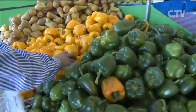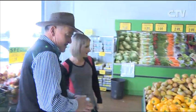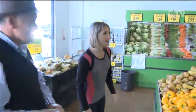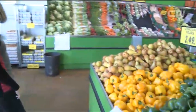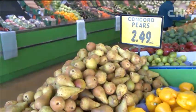Peppers are quite often up there with price, and even the yellow ones are 99 cents. That'll be the last one. They'll start going up in price now, so get in a big way. Concord pears, that's good buying, $2.49. Good buying.